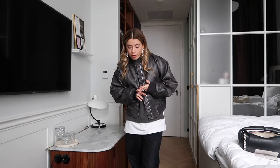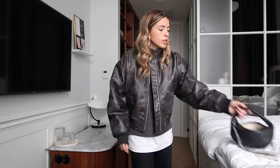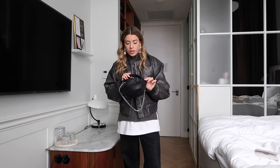And then I'm just wearing my Nike P6000 trainers because it's raining and I kind of want something, one, comfortable, and two, weather appropriate, although these might not be weather appropriate, who knows. And then I'm just going to take my By Far bag just to add to the vibe. I added these earrings which I wore the other night.